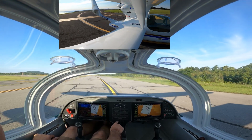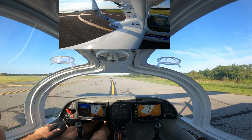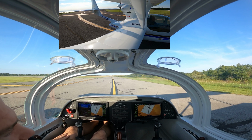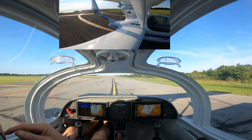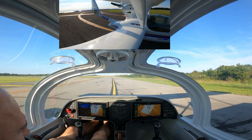All right, after landing check, landing light is off. Fuel pump is set. All right, well, that was a fun little loop. Though we would have stayed longer if the water had been a little more open, but that was good.